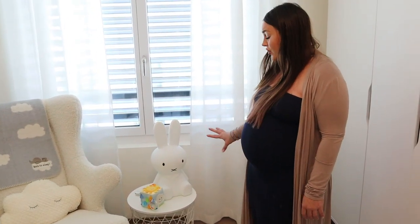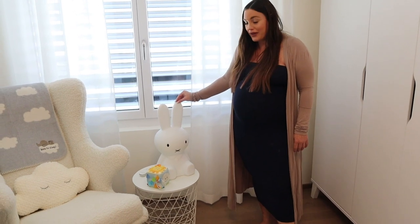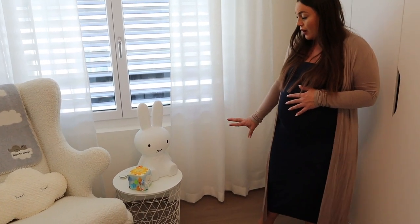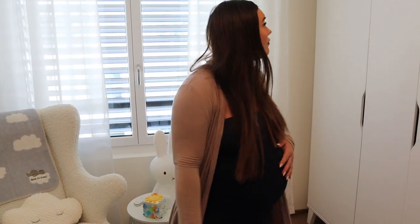Here's also another feature that I really love. This is like Miffy. It's a lamp that I really like, and this beautiful table to go with it is actually from IKEA. I just love it, and inside there you can also put toys and stuff, so it's very, very useful.